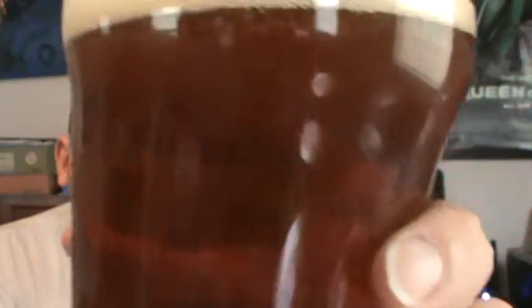Well, it pours sort of a medium sort of orangish amber color. A little bit of burnt notes in the color there. There's only about a half a finger's worth of head. Fairly tight bubbles, sort of off-white. Let's go ahead and get a nose on it.